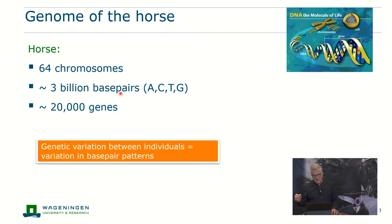So we have to find a way to enter these 3 billion base pairs and to see where the differences are that are responsible for the disorders we are interested in, and the traits. So, variation between individuals, genetic variation, which means that it is also transmitted to the next generation, must be found back as variation in these base pair patterns that we have here.